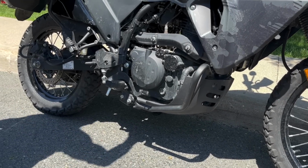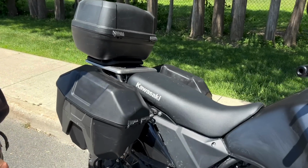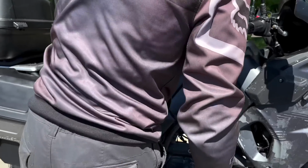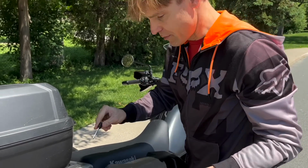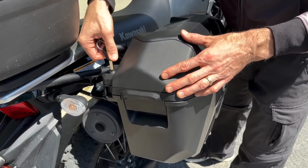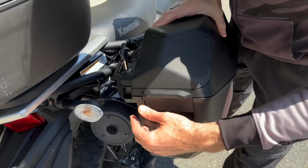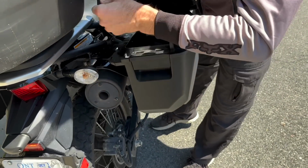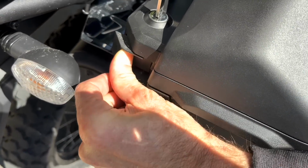The Adventure version comes with these bags, and these bags are standard. The top box is not. So the bags operate with the key for the bike, and we've got the lock. This is the lock. This is the unlock. You can open the bag by just popping it open. You can see there's plenty of room in there. They are plastic. So this button here opens the bag.